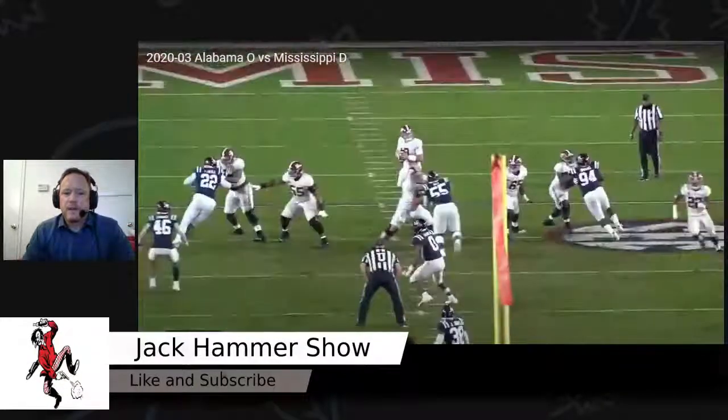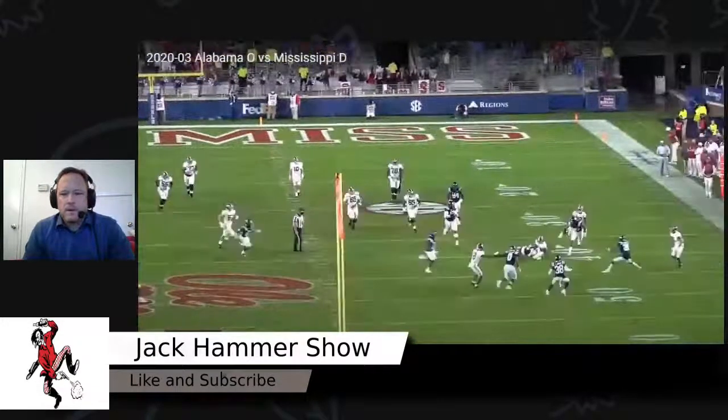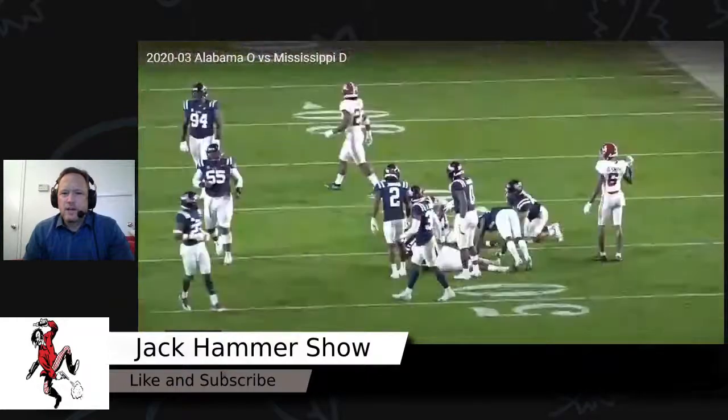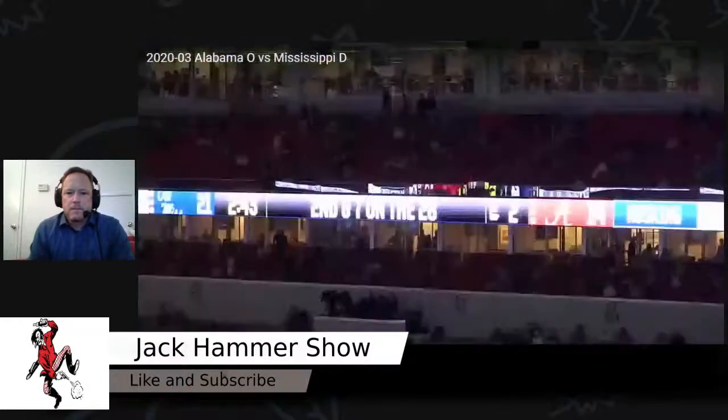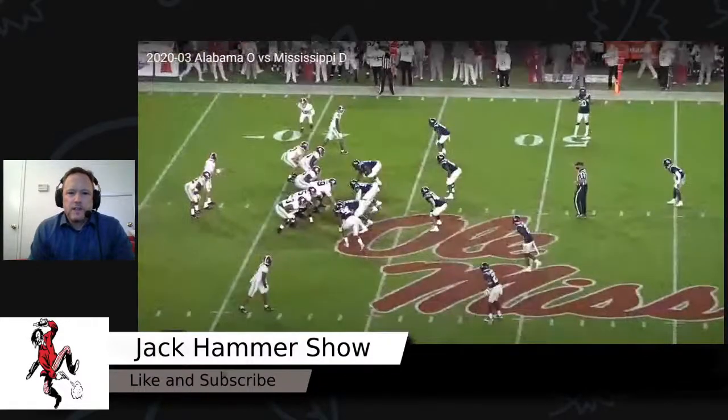Similar to something that you see Ohio State run as well on a couple of occasions. The 49ers run this concept as well. So it's kind of nice to see that.